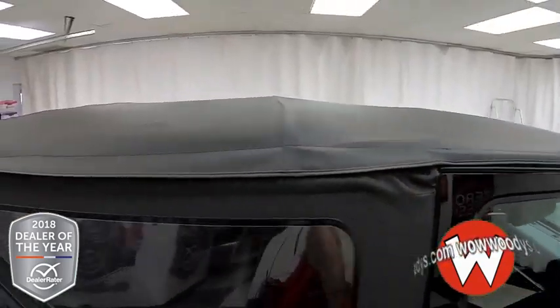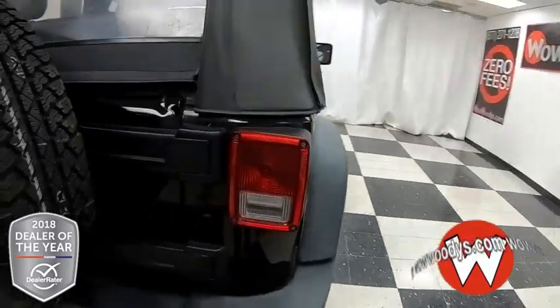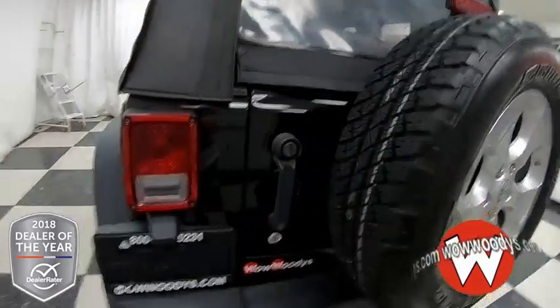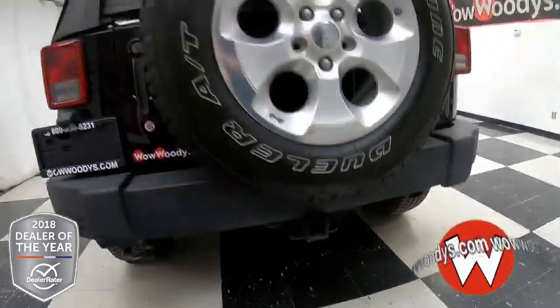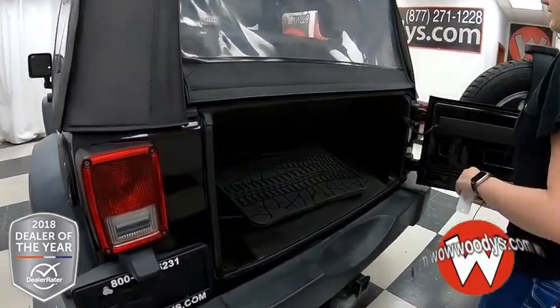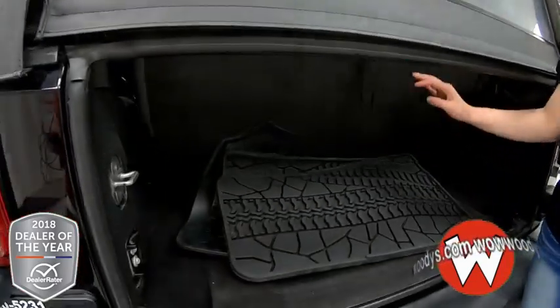Make your way around the back. You have your full-size spare tire located on the back of the vehicle. You have a tow package and a tow hook in the back as well, so you can bring your trailers and stuff with you. Then let's take a look into the trunk. Have plenty of space back here to stack your stuff or anything.